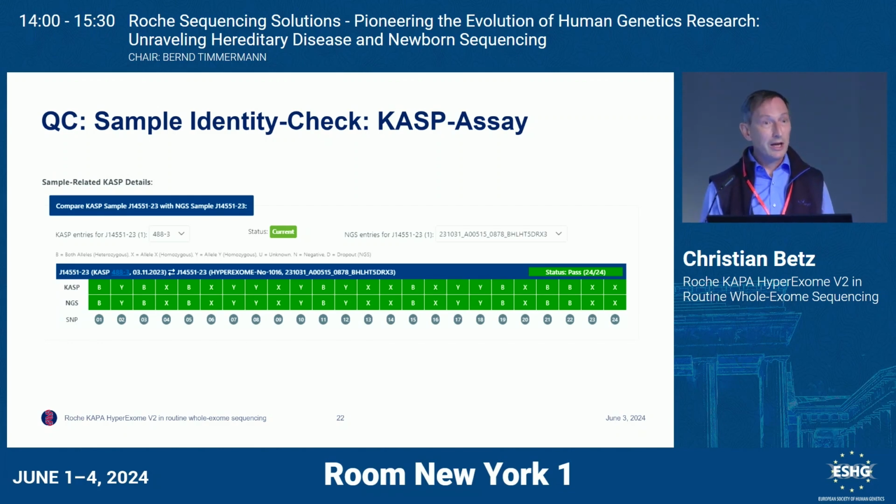This is always a hint that there might be a sample mix-up at some point, and the algorithm our bioinformatician has designed compares that SNP result with all other samples we have sequenced so far, and would find a close match for us, to also help us identify, should there be a mix-up, where it happened and what the probable cause is.